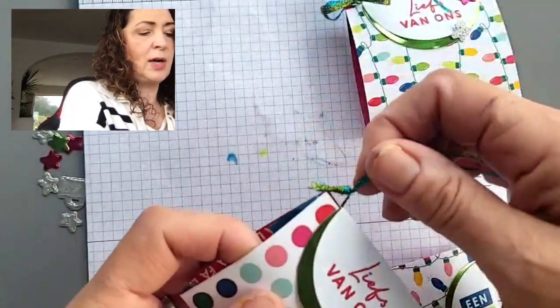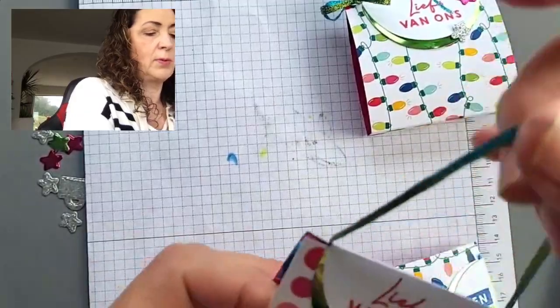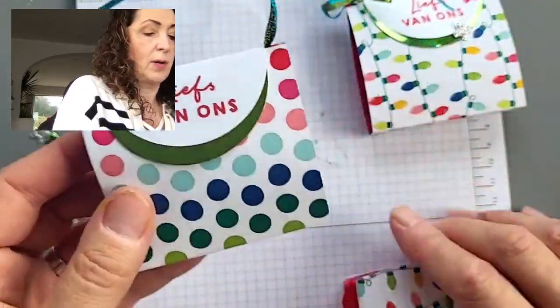And then I just tied a loop. I'll show you in a minute. See, that knot should be in behind. There we go. Now you don't see it. All right, are you ready?